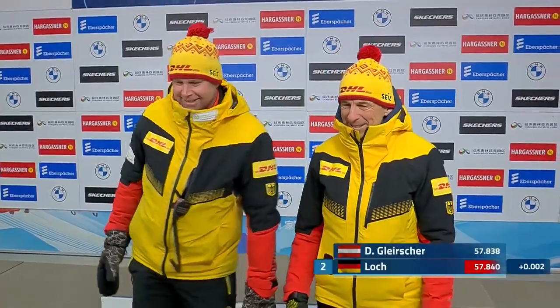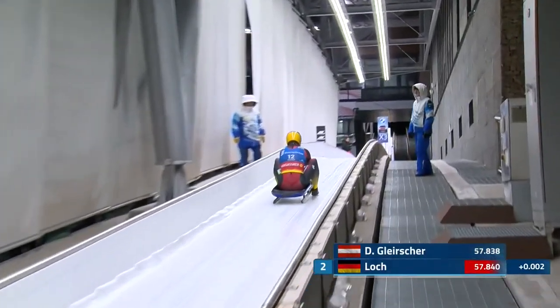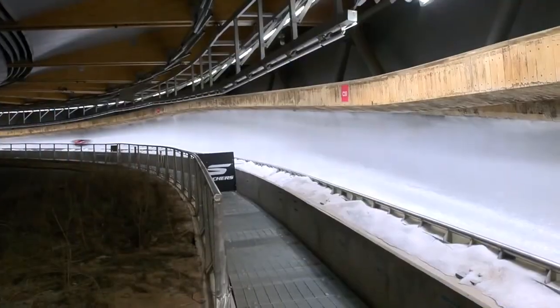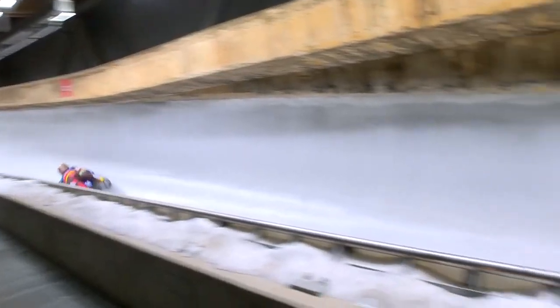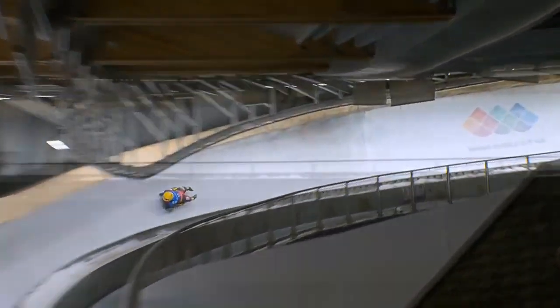Did that little tap on the left wall after the finish line cost him those 0.02? Wow. So we have 0.02 of a second between first and second at this stage. This is turning into being a bit of a classic again. That's a tight race right there. It's going to be an exciting second run.